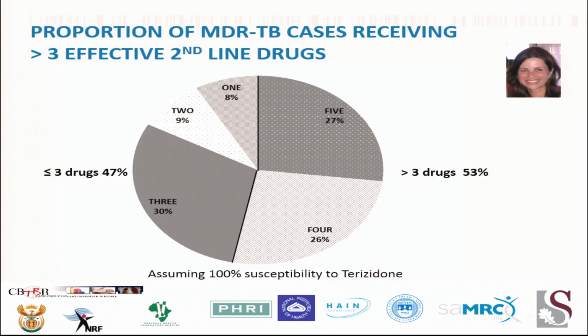So what is the consequence of doing this? And this is just looking at a pie chart of susceptibility in terms of the proportion of patients who are susceptible to 5 drugs. In other words, they'd be really getting a good regimen, and it's only 27% of the patients in the Western Cape.